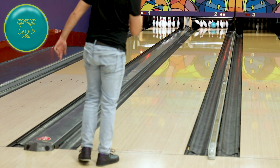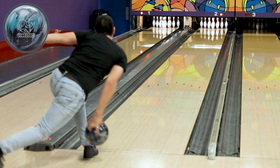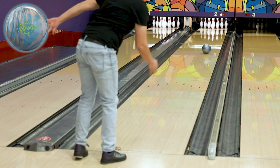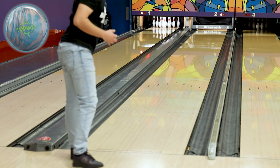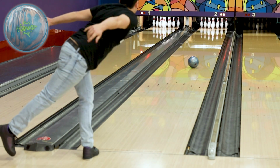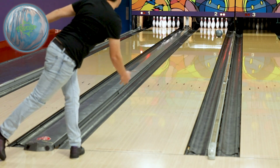Little left to target. Little left to target. Not bad as well. That was slow. It came back. Hook a little. Not bad. Pretty good. There we go. A little right at target.